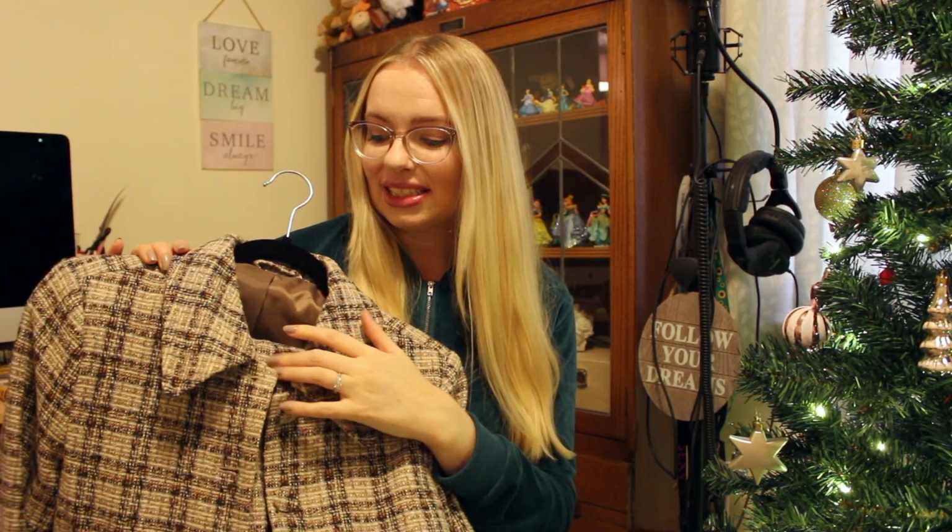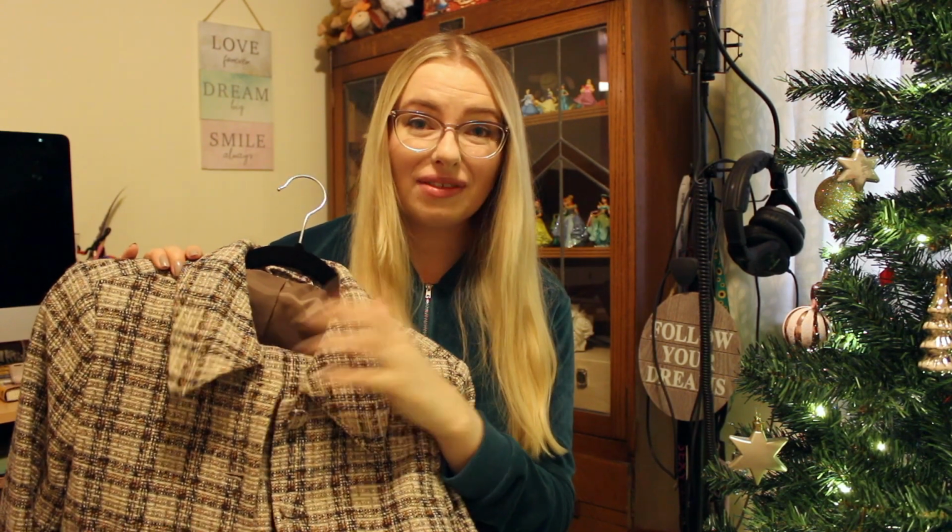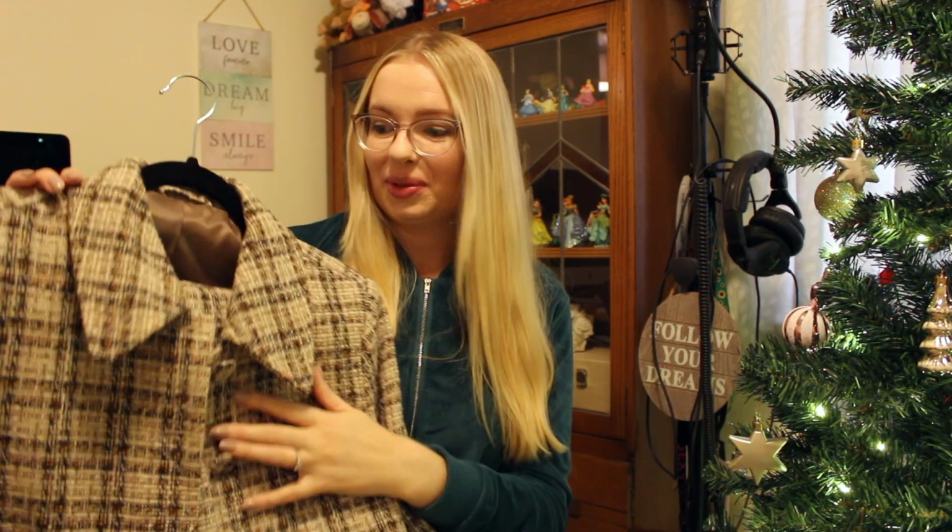I love this. I've actually had it for quite a while, but I did check and it's still on the website, so I thought I would share it with you, and I will be able to link it down below. It is a bit on the pricier side. I think the jacket is about £120 and the skirt about £65 from memory. I will confirm that, but yeah, they are stunning.